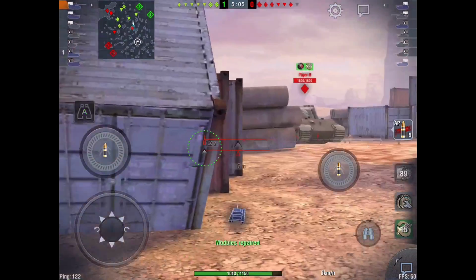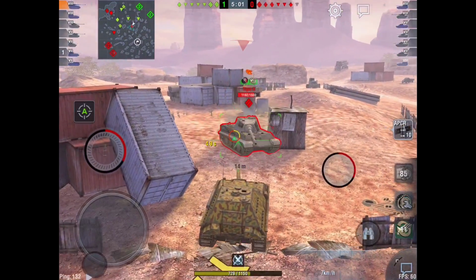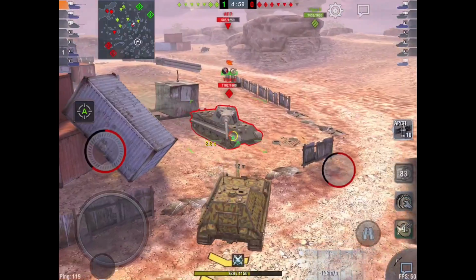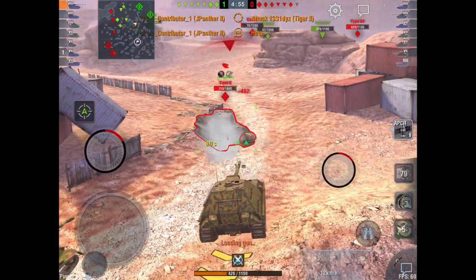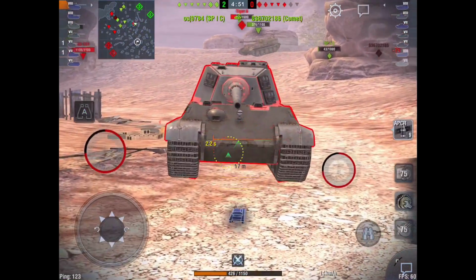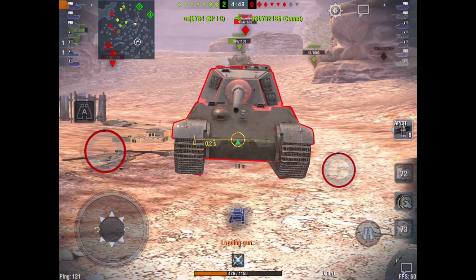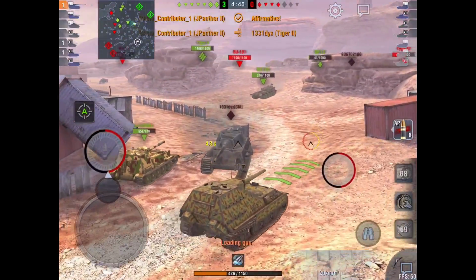When you have to, you can burn people down. I mean, it's got 2,500 DPM on its 12.8. You can drop the adrenaline and everything, and you can get rid of people pretty bloody quickly when you need to. And that's something that, while you're not nearly as good as the tier 10 variant, or the tier 9 variant, as in the Jagdtiger, you certainly do it a lot better than any of the tier 8 heavies that you run up against.